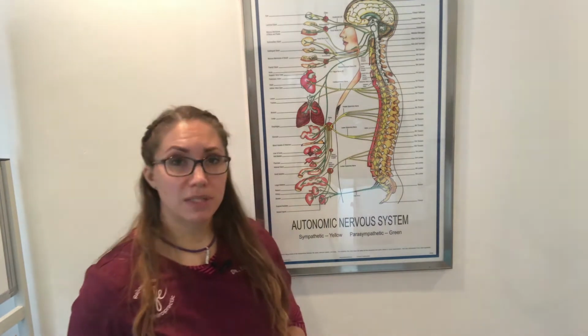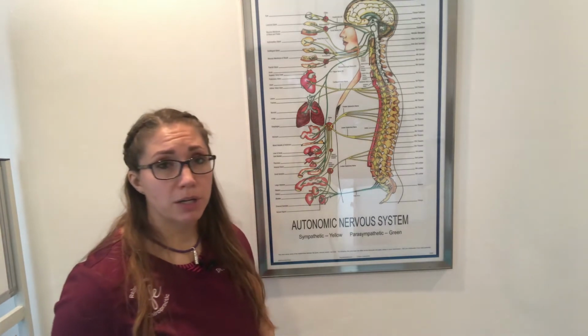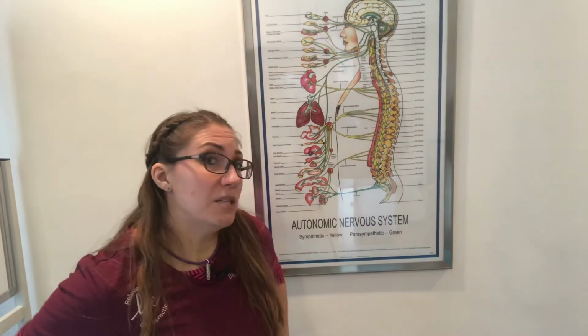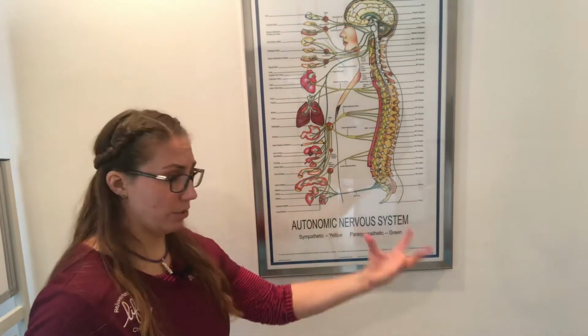So what do we think could be some of the reasons that we could have those disturbances? A lot of people would say something like, oh, the bone is out of place, it's putting pressure on a nerve. Other people may say, well, I was in some kind of accident, we actually had a severing of that nerve.